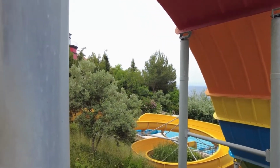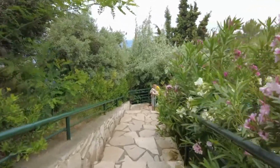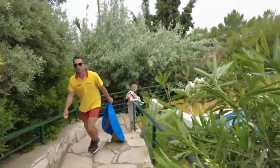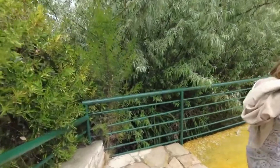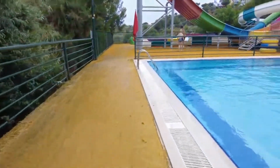Otium Sealight Beach Resort Hotel ensures that every guest, whether adults, families, or children, can make the most of their stay by providing a diverse and enjoyable water experience. Whether you're looking to unwind by the pool, experience thrilling water slides, or provide your kids with a safe and entertaining aquatic adventure, this resort has it all.